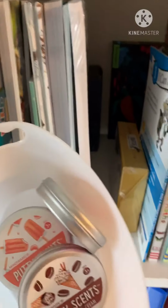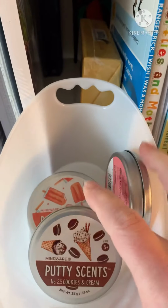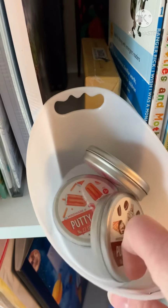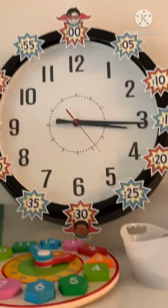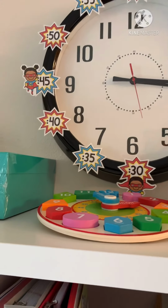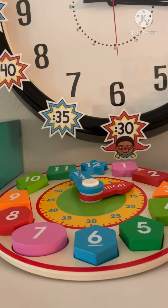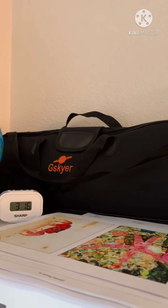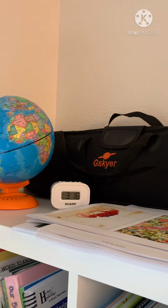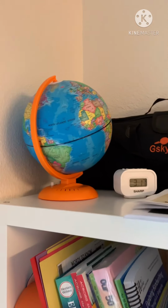We also have putty scents. Both of my kids like this. They do like to have something to do with their hands while we're reading aloud, so they're not just sitting there staring at the wall while I read. Our big generous clock, because telling time is something both of my kids are doing, and then this is their clock to actually manipulate. For Christmas, my dad bought both of the kids an awesome telescope, and of course we have our globe.